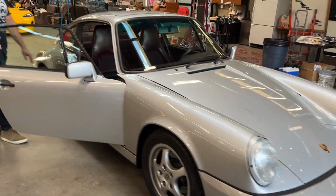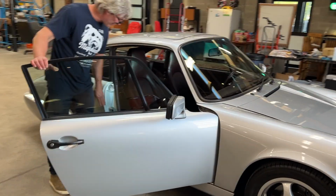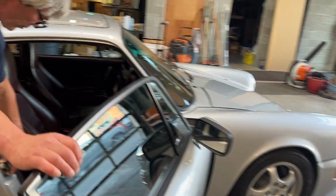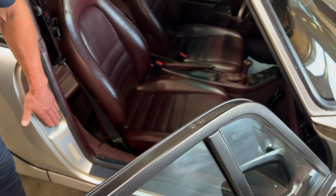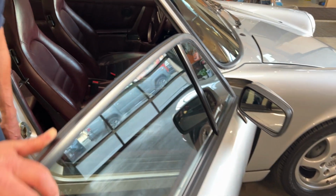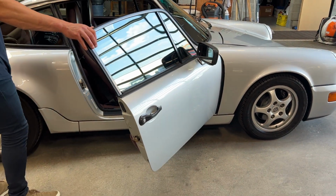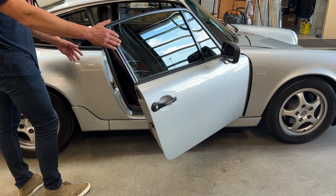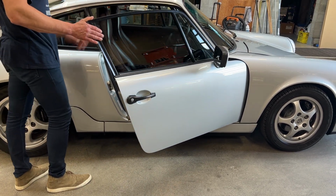Again, on both sides, there's no sagging of the doors, and all the fittings are without any oxidation. And basically, you can tell that seat belts haven't been left in the door jams, and the doors have worked perfectly, so there's no rubbing on either side.